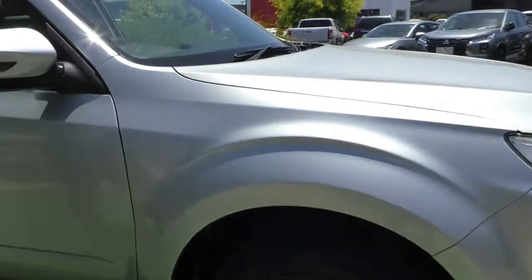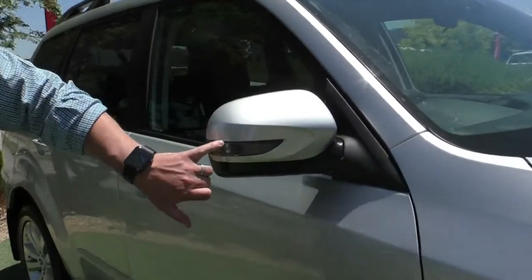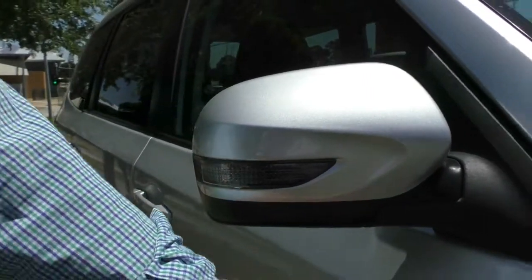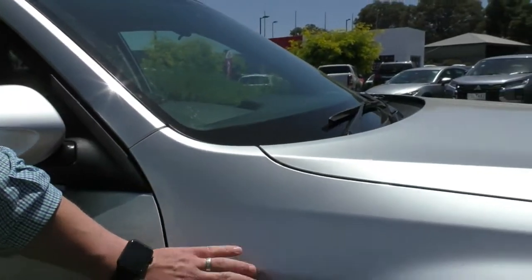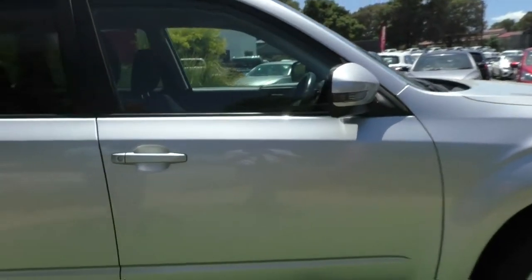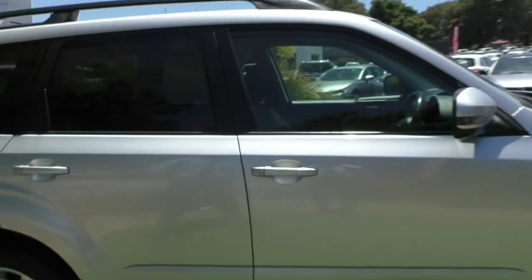In terms of the Columbia, it also gets the indicator up into the side mirror, a little bit more prestige look to it, because when it's in the front guard here, it just stands out a bit more. Moving into the two doors, again, no damage to it, no scratches to take care of.